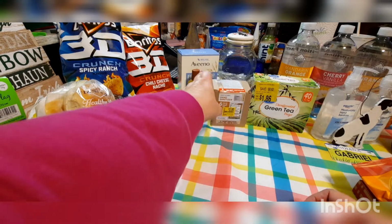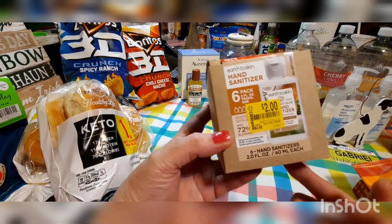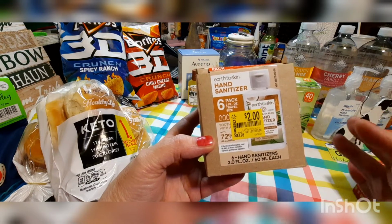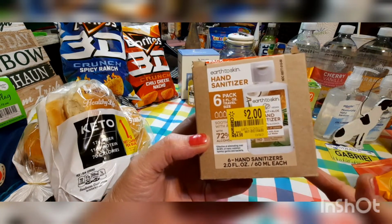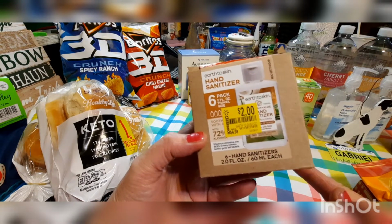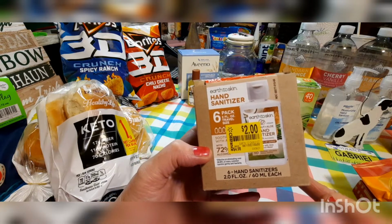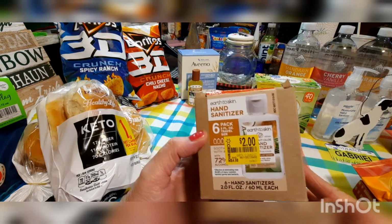And they had some hand sanitizers on sale. There was 6 small bottles, the kind that fits in the little keychain things that you have, the little rubber things. I got it at the Dollar Tree. There was 6 bottles in here for $2. Was regularly $4.98. This is coconut and aloe. Smells really good. So we got these.